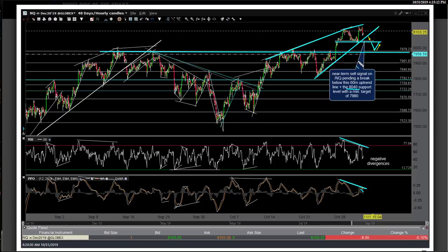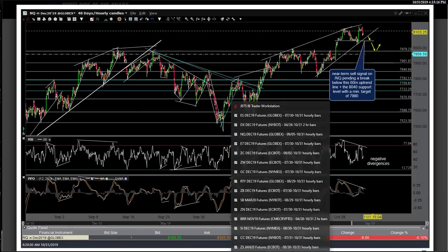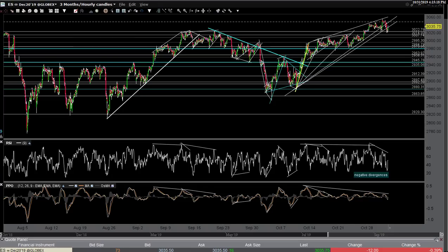So those were the charts this morning. Let's look at the updated charts and see what happened today. Not a whole lot happened because we closed virtually flat. We were down in the S&P 500 almost the entire day. There were some very funky shenanigans in the last couple minutes of trading today.